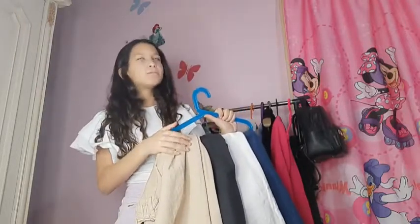Mango has really nice jeans, but sometimes I feel that their style is more for older people, not the style of teens like me. So that's why I don't get much stuff from them. But I only got these jeans. I guess that's the only Mango thing from my wardrobe.